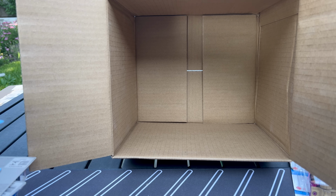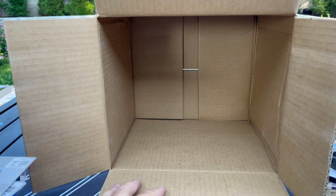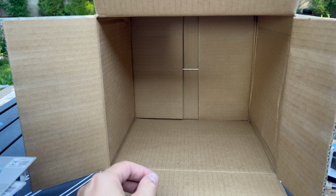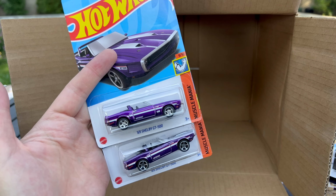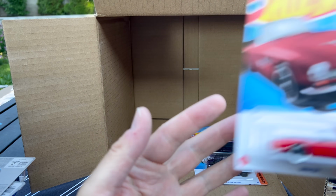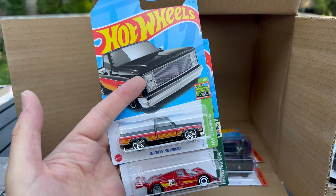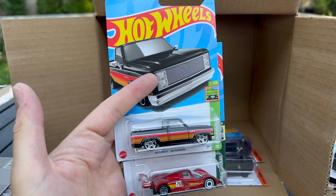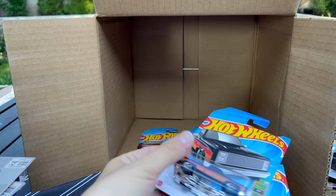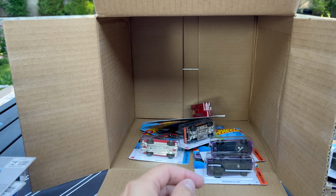Let's talk highlights here because there are a few. Good case. Good case. Do I call it a great case? I don't know. I mean, the Supra's nice. There'd probably be other Supras that are more popular, but I would say that's pretty nice. Recolor of the BMW. That's a highlight. Silverado is definitely a highlight. I just think that's a really nice version of that casting, so let's throw that in there. Mazda 787B, that's a highlight.